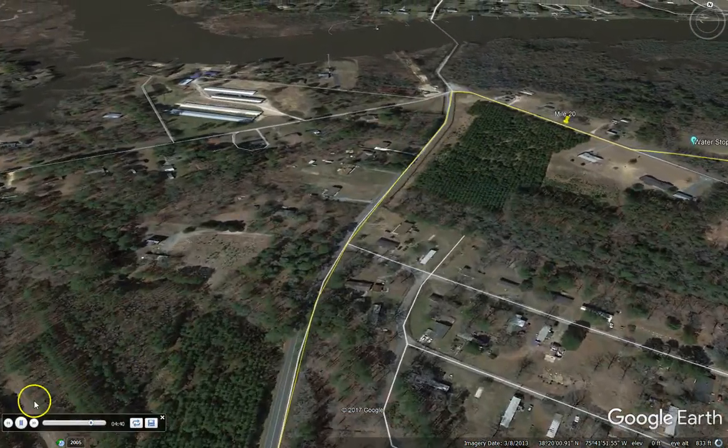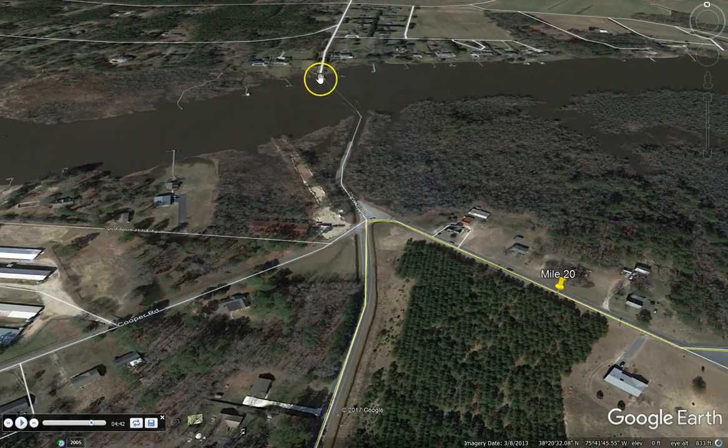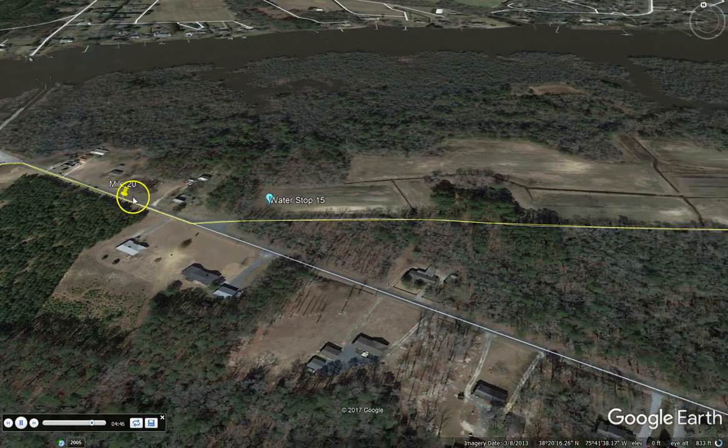So at this point right here, this is a neat little thing here in Salisbury in Wicomico County. This is a cable-driven ferry. This is South Upper Ferry. So we're going to be running up to this, and then we're going to turn right onto Campground Road, and then immediately we're going to be turning left. But there's going to be some traffic coming out of there, and we're going to have that all protected.